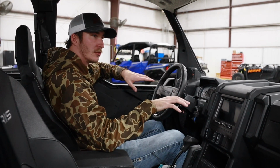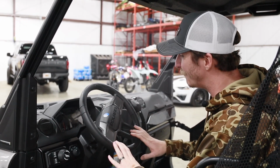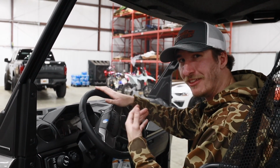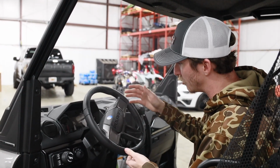But talking about those features, let's go ahead and jump over to our XD 1500 and see what it has to offer in terms of creature comforts. All right, guys, so we're over here in the XD 1500. So just like our Xpedition, let's go ahead and talk about our steering wheel here. With the XD 1500, you do get just a tilt steering wheel, so you do not get telescopic ability. So you can basically just tilt it up and down.